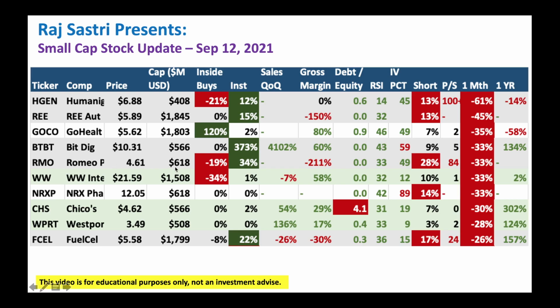And then we got Romeo here. Romeo, as you can see here, we got institutions buying Romeo and high short ratio, 28%. So this can create a short squeeze on any good news here. Then as you scan through, we got one more here, NXRP. We got a high short ratio on NXRP also. And as you see here, we got FuelCell, one of my favorites here, high short ratio. We should see if we can buy this. So what we'll do is we'll look at these stocks in a little more detail and see if we can buy some of these, what's the level to buy, and take it from there.